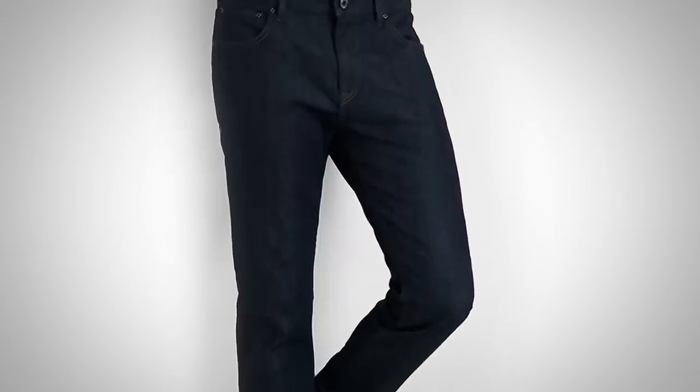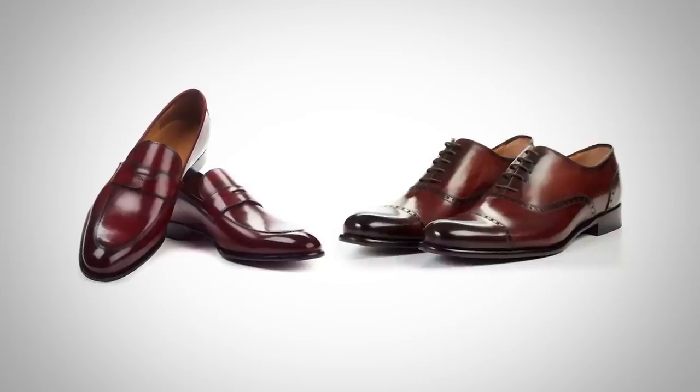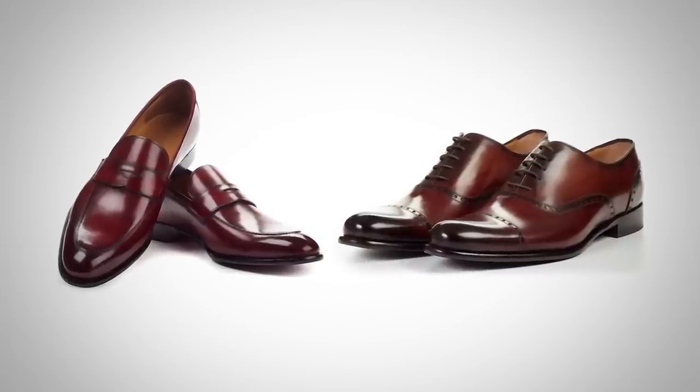Now, let's say I wanted to take those same indigo jeans and I wanted to dress them up. Well, I would start off with a pair of dress shoes. Again, I'm going to go with a color. I'm not going to go with black. I think that oxblood, I think dark brown is going to work better with the dark blue, which is indigo.